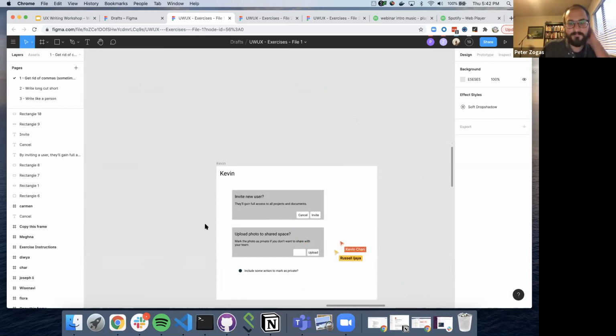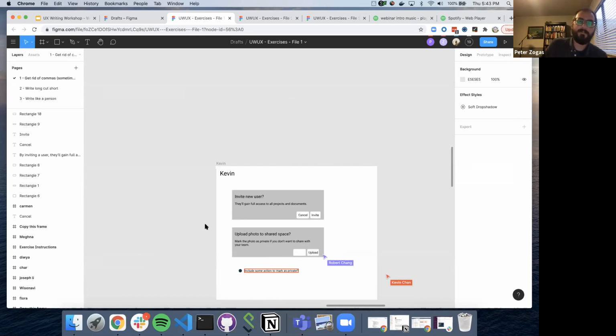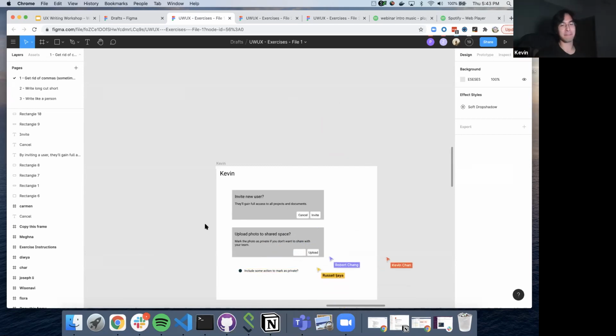Yeah, it seemed like the designer wanted to communicate this private thing, so I wanted to keep that. And then I think I just changed the order of the sentence to remove the comma. And then I thought about, okay, if this private thing is something that we want people to know about, maybe have some action right there to let them do it right there. Awesome. So I know that seems like a really simple technique, like, I just changed the order.